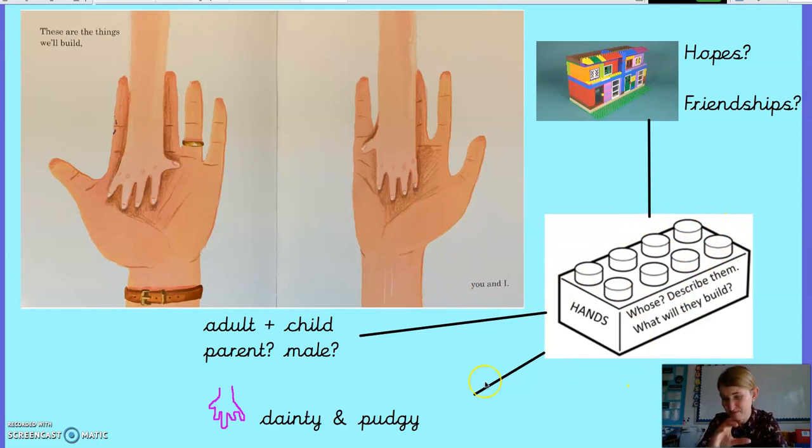First brick or first piece of this book that I want you to think about is, okay, what's the significance of these hands? You look at them, whose are they? Can we describe them? And what do you think they're gonna build? These are the things we'll build, you and I.